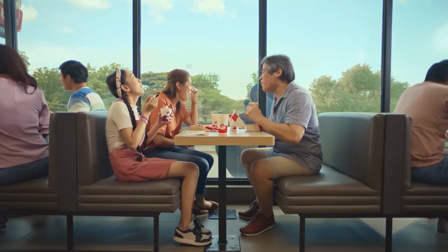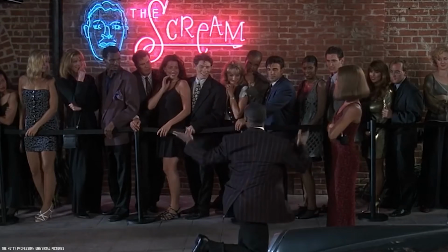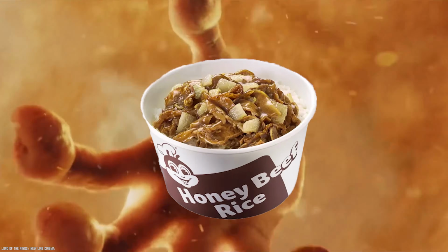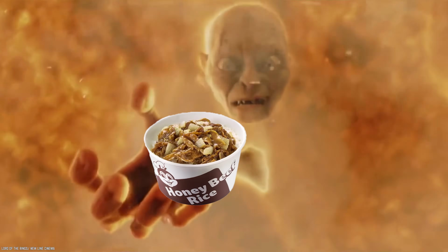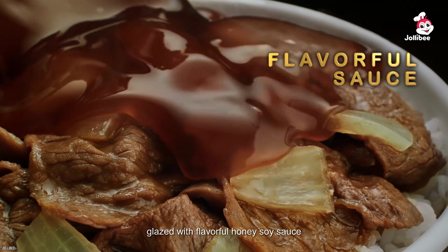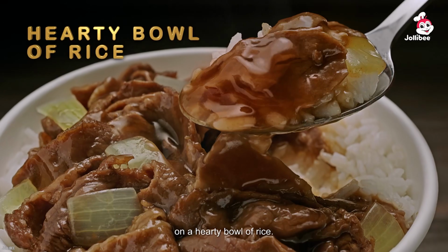And it turns out Jollibee felt the same way. Although the fast food chain didn't apologize for taking it off the menu, despite the pleas of its customers, it did decide to bring honey beef rice back. It's back for now, but customers will have to wait and see if it stays on the menu this time.